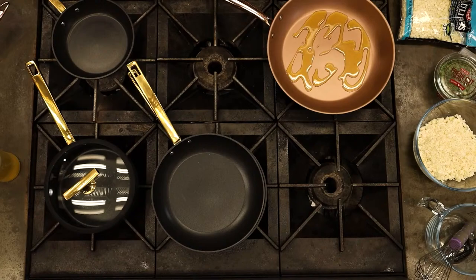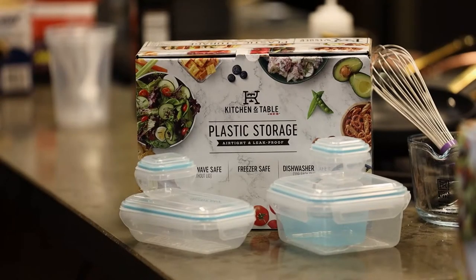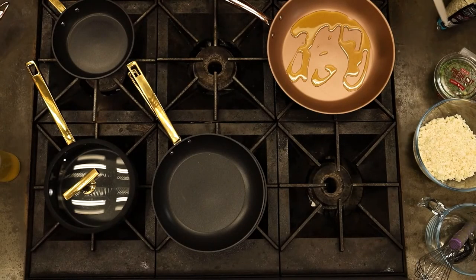Hernan, that's a great question. It says, I see a box by the flax seeds. Is that a recipe book? No, that is our kitchen and table plastic storage container. It looks like a cookbook because it's so well designed, but it actually is the plastic storage container from our kitchen and table. They're really cool.